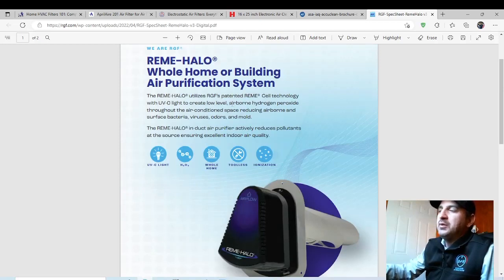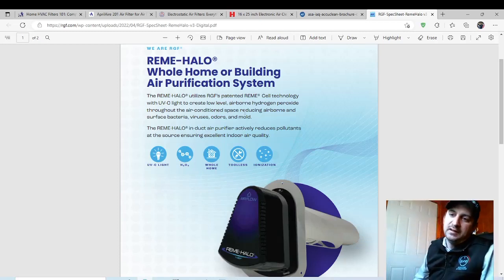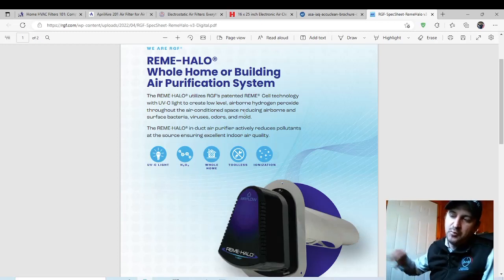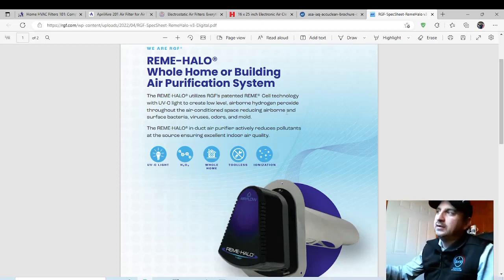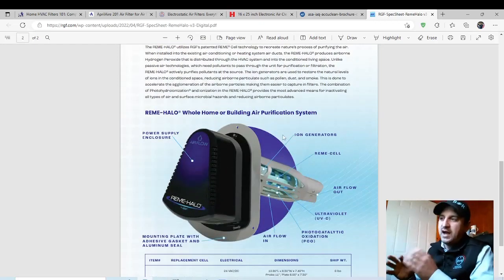It's basically emitting a really low level of hydrogen peroxide, and it goes into your system air at the supply. So basically anywhere that air is blowing in your home, it'll go across your counters and your windows and your floors and everything in your home, killing off viral particles, bacterial particles, etc. And then it's providing some ionization, attaching small particles to other small particles to make them larger. That way your filter catches them.